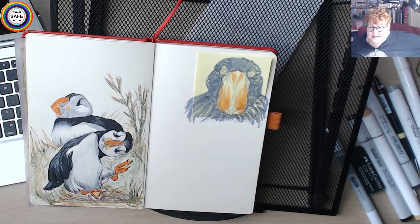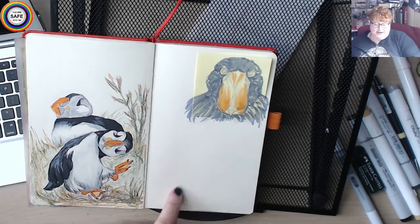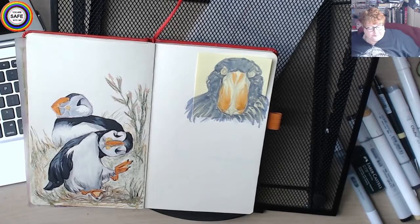Thought it might have done a lot more than sketchbook paper. No, cheap paper will. But this is cheap paper and it doesn't feather either.